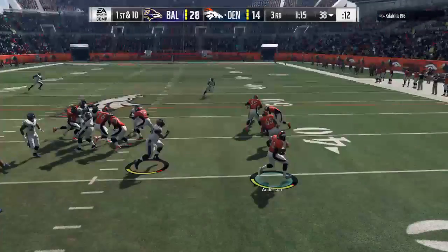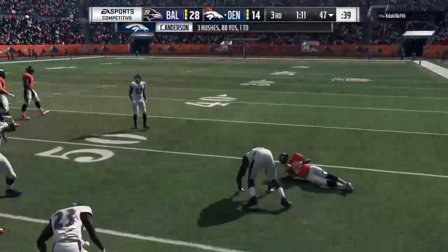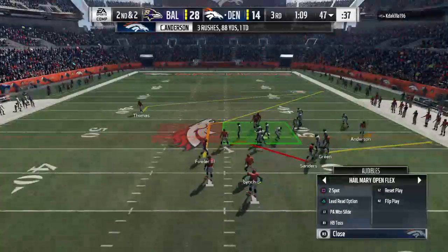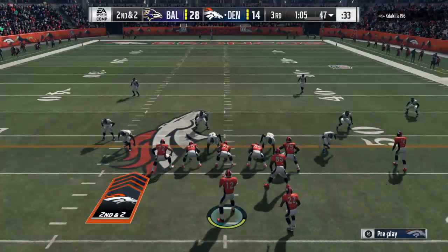They'll run it now out of the gun. They find some open field here. And he'll get this out past the 45 to the 47. 8 yards on the pickup, and now they'll have some options on 2nd and short.